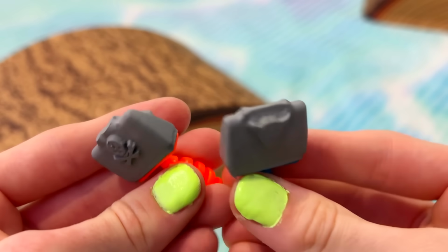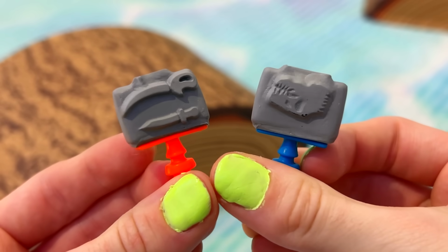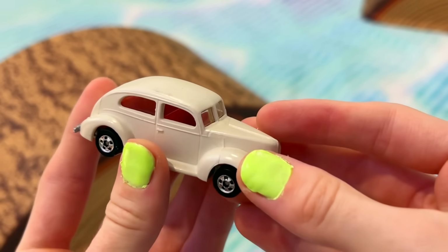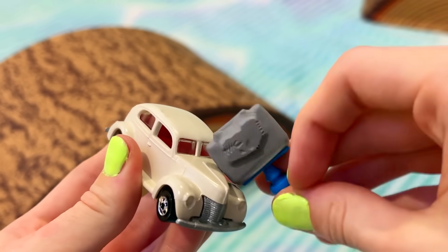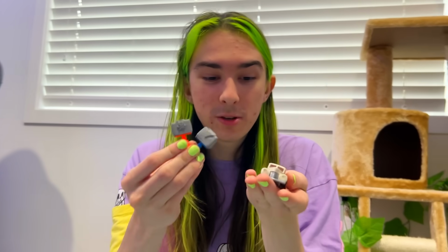Look at that! Oh my gosh, they look so weird. And there's the car it comes with. Look at this dinky old thing. The stamps look like freaking hammers. Okay, so now we have the super stampers.